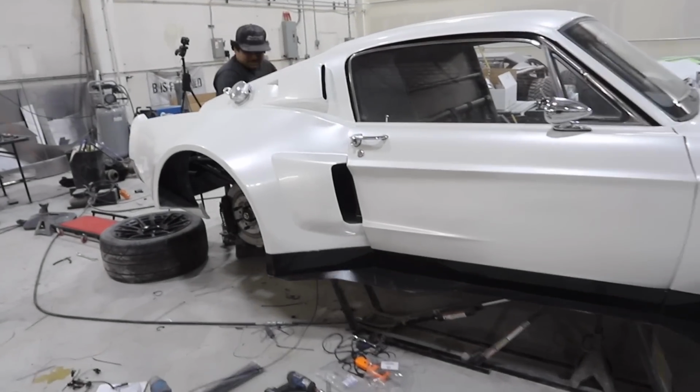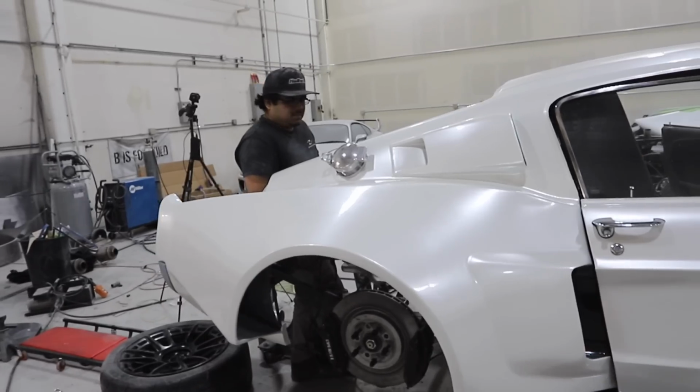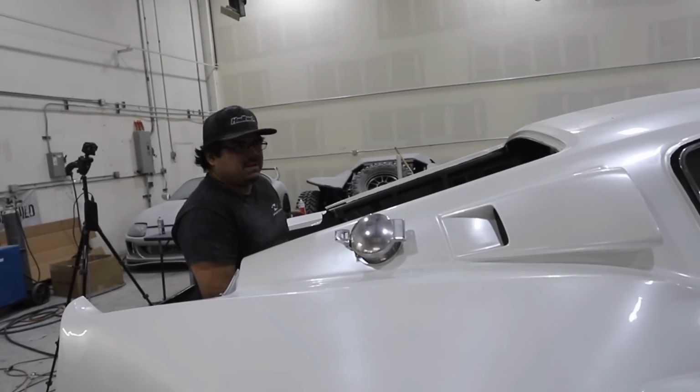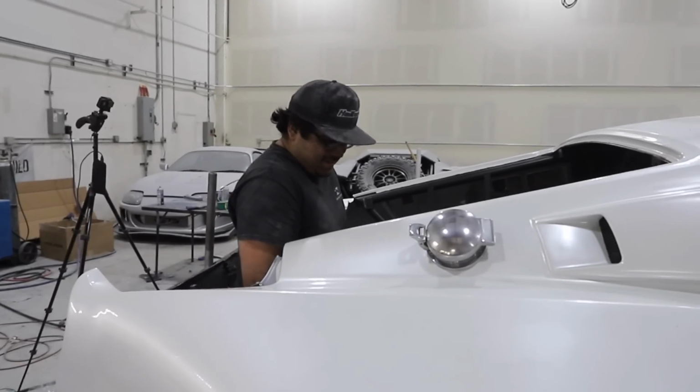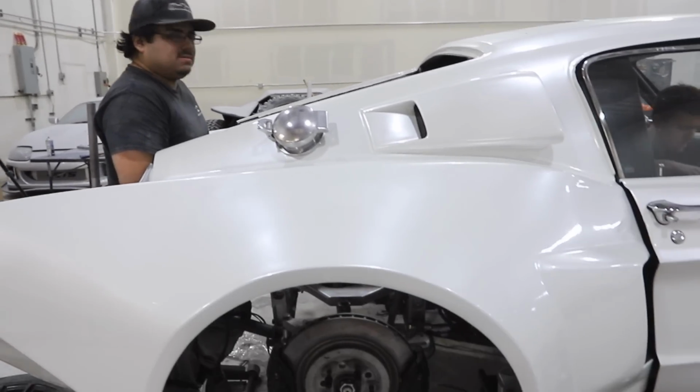All right, back behind the camera. Oscar just got this thing to fire up for the first time on the Holley Dominator EFI. That was exciting. That was a little scary at the beginning when it didn't work. Was that the cam sensor? Yeah, it was a cam sensor. The cam sensor was loose. When my car didn't start, it was a blown fuse.